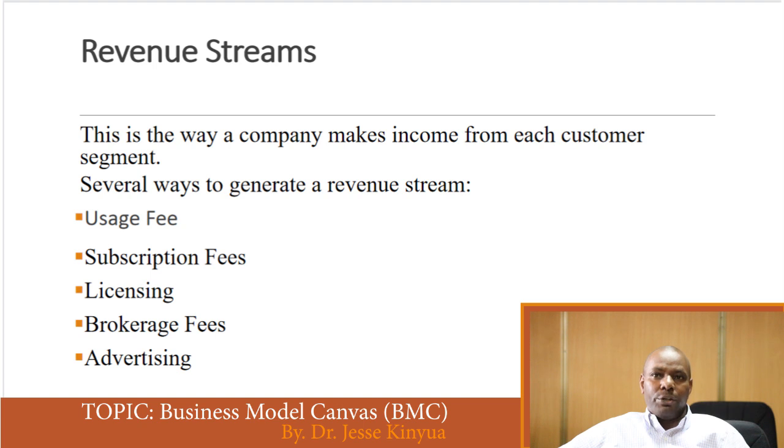There are several ways that you can generate revenue streams. One way is the usage fee. Maybe you are offering a product, and by offering that product, you may need to charge a usage fee. Some other products or services could be charged a subscription fee, like in online products. Licensing: you can generate income by licensing. For instance, if you want to move to many foreign markets, the easiest way is not foreign direct investment. You may want to license other firms to produce the product on your behalf, and by so doing, you will be able to move to other markets and maximize your income.